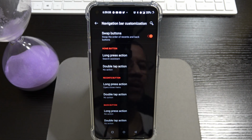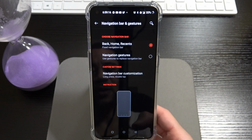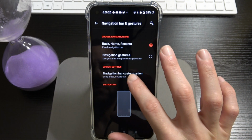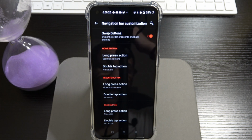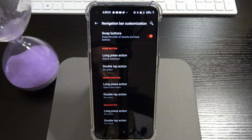So now when you hit swap buttons, even though I'm a lefty, I use my phone mostly in my right hand. I'm very ambidextrous. So typically I like to have my back button on the right, my home button in the middle, and then the recents on the left. Left-handers, they use it the other way around if you normally rock with your phone in your left hand. And so I like the fact that you can swap the orientation.